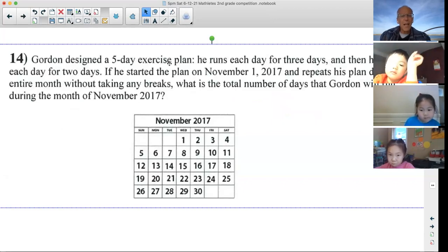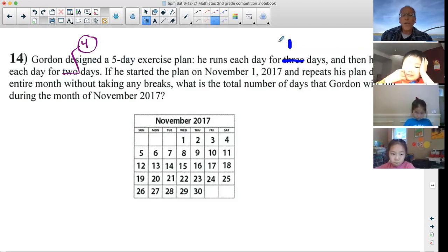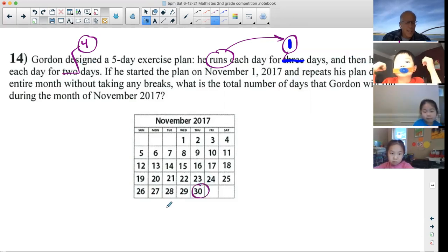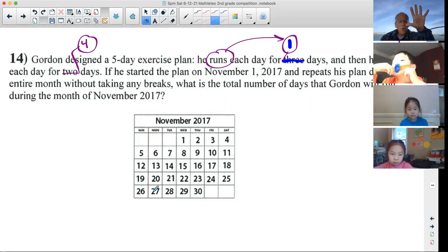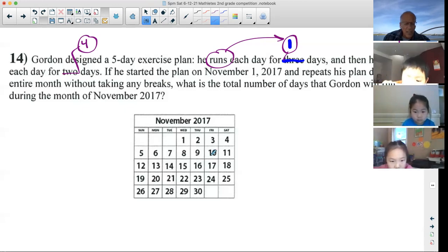Now, we're going to do this problem again but we're going to do it a little bit differently. And Stella, I'm going to ask you to answer first on this one. He changed his program. He is actually going to run for only one day, and then he's going to walk for 4 days. Now, you know that there are 30 days in the month. So there are how many groups of five? Who can tell me how many groups of five there are in 30 days? Go ahead, Jason.